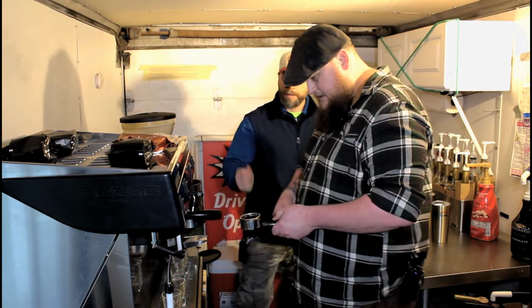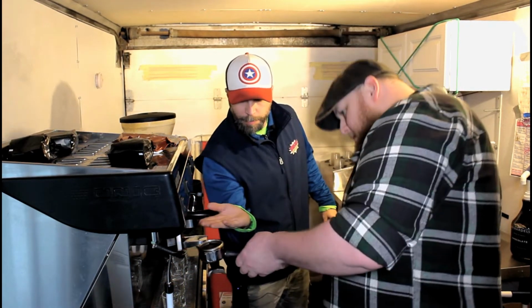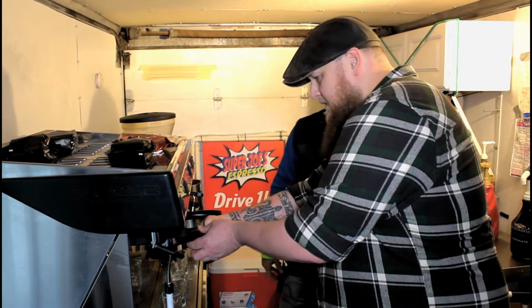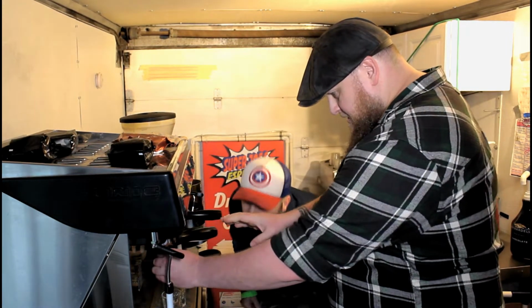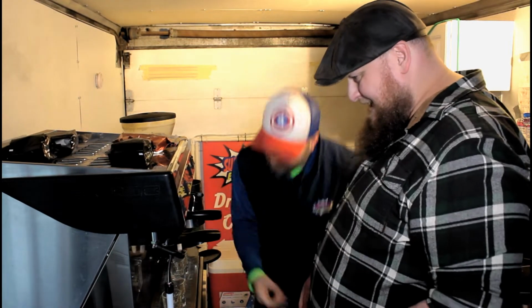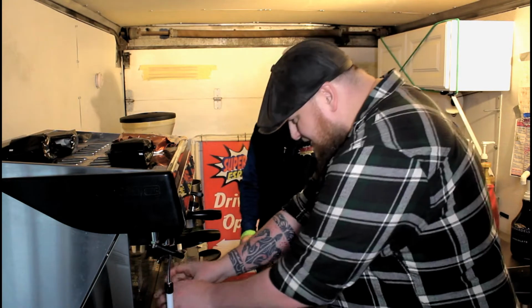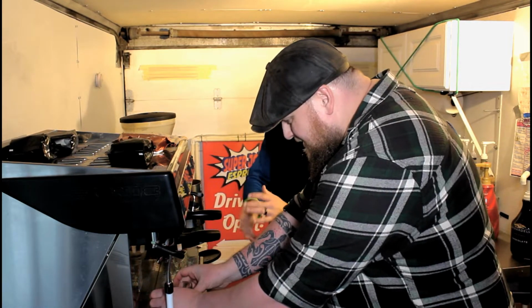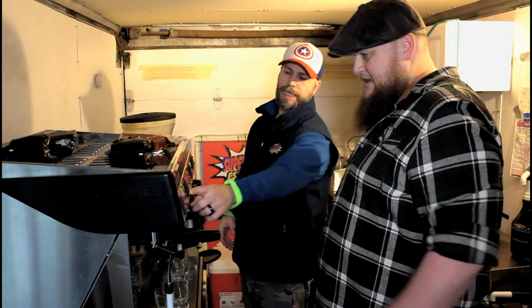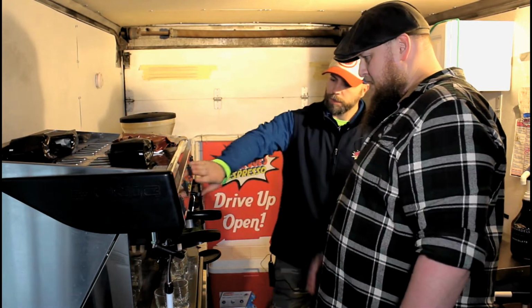Okay. And then basically there's grooves in here. You want to sit it up in and make sure it's seated right. Okay. Yep, nice and firm. Let's see. Nope, it's a little cockeyed. Nope. There you are. Bam. There you go. If you get it cockeyed, then it will definitely spill over and there's going to be a lot of grinds that come out of there and stuff. No one wants to chew their coffee. So push down on that guy and let it go.